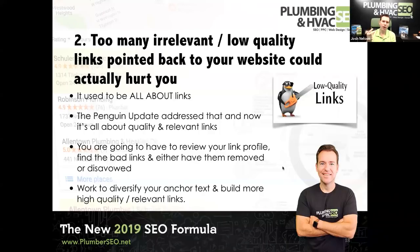But then we're also going to look at the anchor text, because a lot of times what SEO companies would do is anchor text your city plumber or your city AC repair. That was the text somebody would click to get back to the site. And they would use the same anchor text across all of the links they got for you. Even if you had good quality links from quality sources, if all of your anchor text is almost identical, that's actually a negative ranking factor.